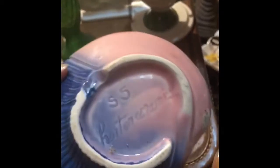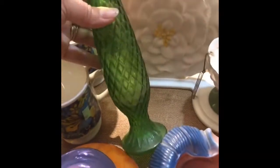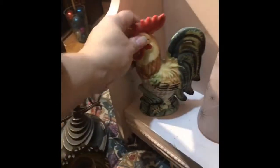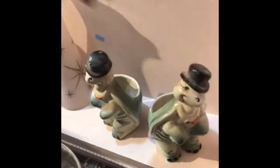This dish. Very cute colors. This is a set. This lamp, very nice. It needs a hurricane lamp for it. I need to find one. We got these two desk lamps. Some ceramic rooster and these cute turtle planters.